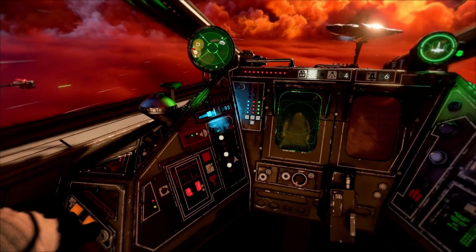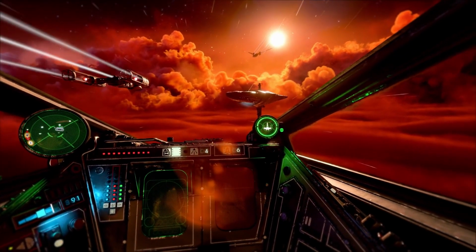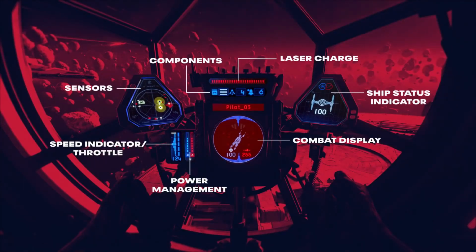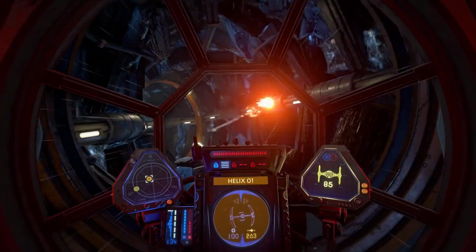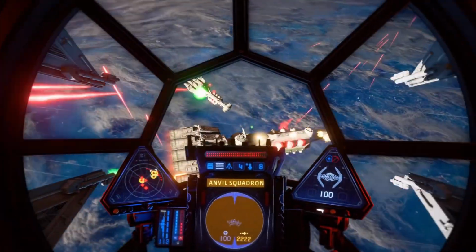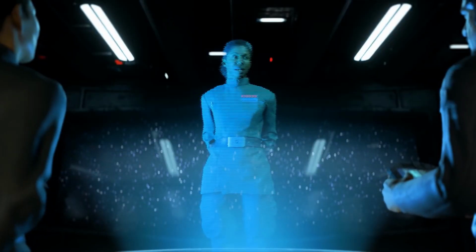Suit up and get ready to jump into your X-Fighter and destroy the Imperial scum as Star Wars Squadrons releases today. The game features a full campaign where you will play missions on both the Rebel and Imperial sides, and it also has online gameplay where you can get together with your friends and fight against others in giant dogfights in space. This game looks amazing. I'm about to go play it right after I'm done recording this. I'll be playing the game over the weekend and letting you know my thoughts on it, so stay tuned for that.